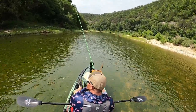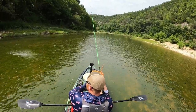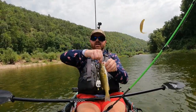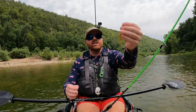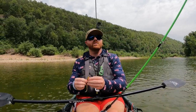He's still in there. Came back for it. A Houdini. Just caught one on the new color. I was like, it's kind of slow midday. Sun's coming out over the head. I just swapped to the Houdini. Making the bass appear in the boat. That's what it's doing.